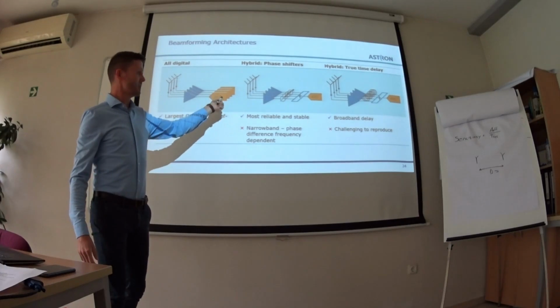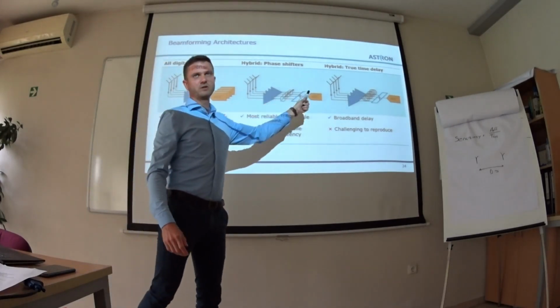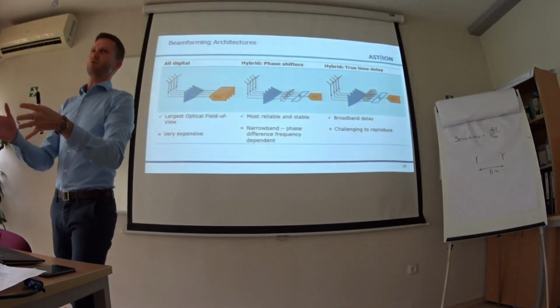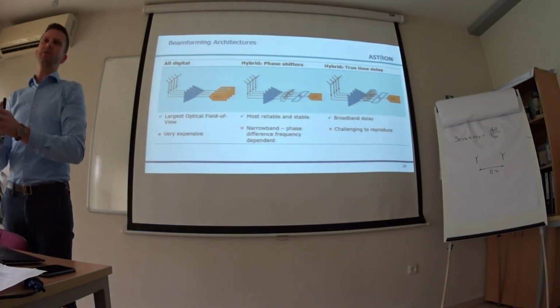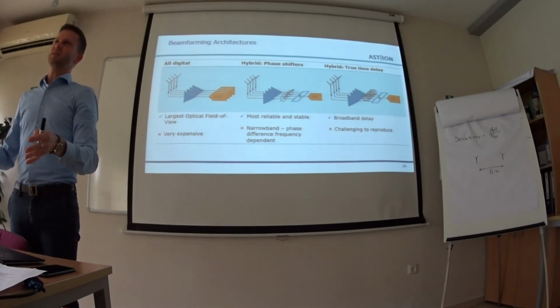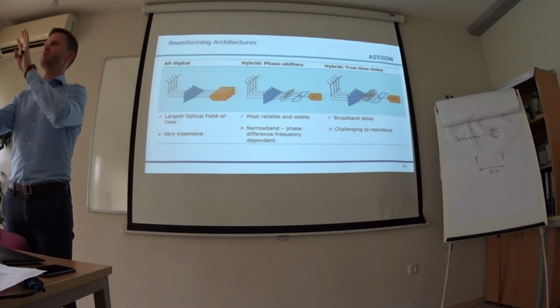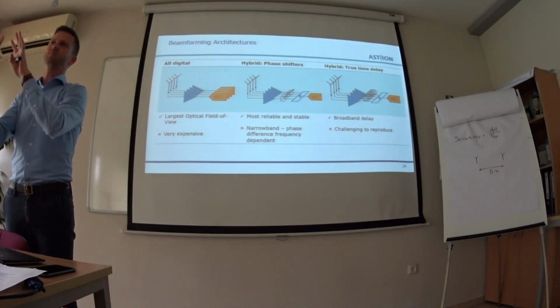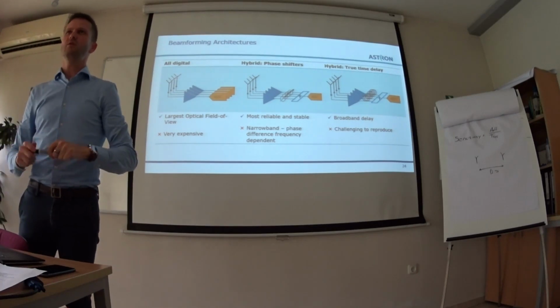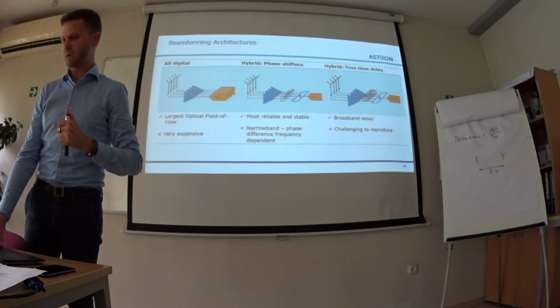But here we've got an analog to digital converter to every single antenna element. In a hybrid beamformer, you sum a subarray in the analog domain, so you take your 16 outputs and you make it one, and that you digitize. But now you've already beamformed, so you've made your field of view smaller. We'll get to that now, because that's how the high band antennas operate. We've got hybrid beamforming for the high band antennas.